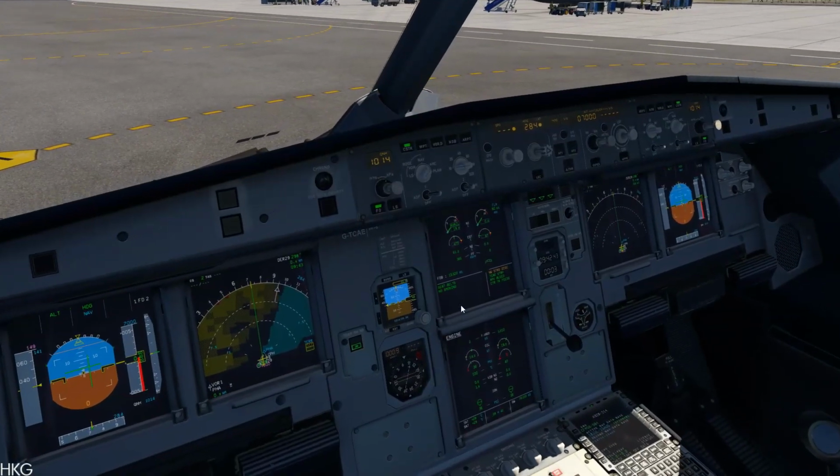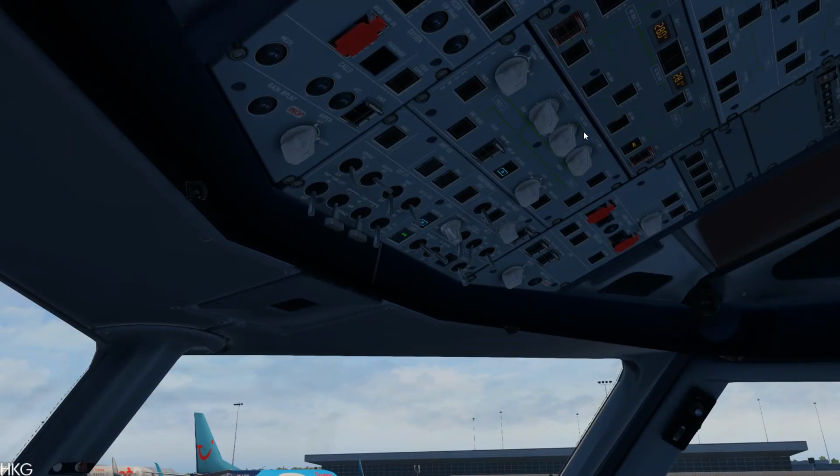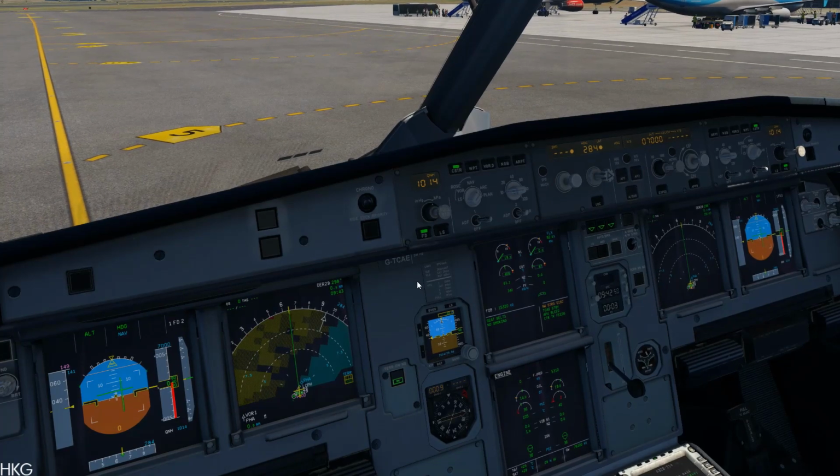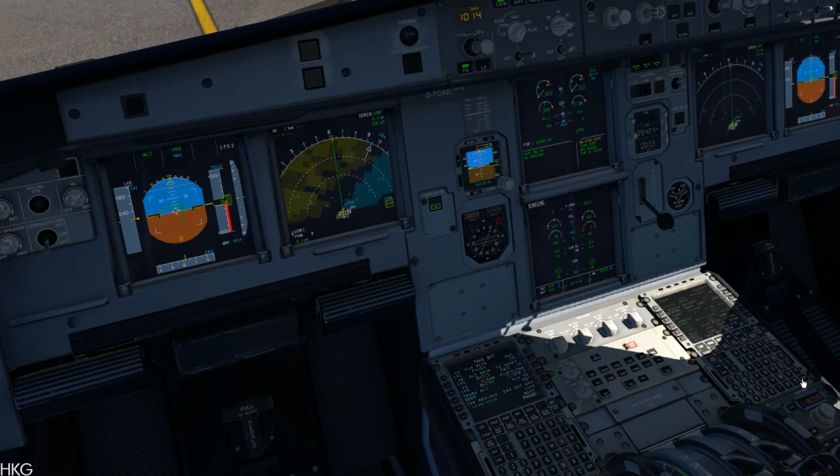You see how quickly that was. The next engine starts even faster because of the crossbleed there. But yeah, very quick. I don't know if that's realistic or not. I'm not sure if it is, but oh well, it's not really that important to be honest.